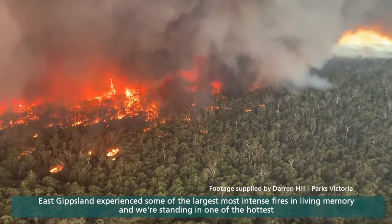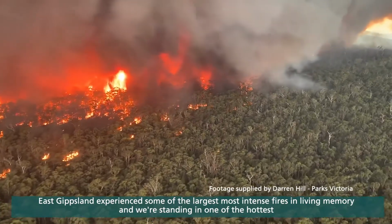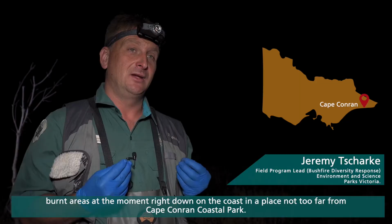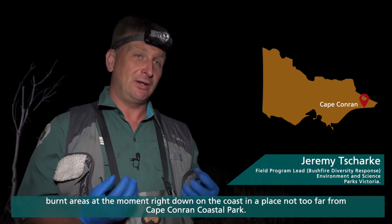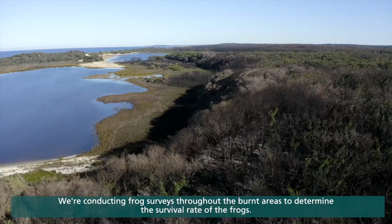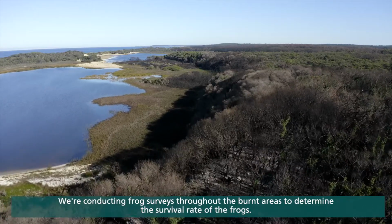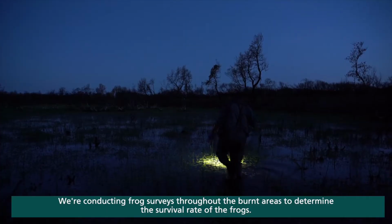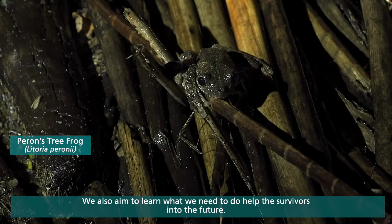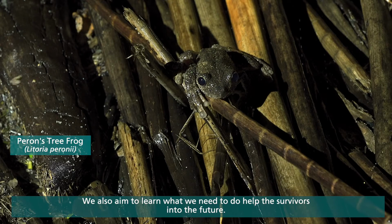East Gippsland experienced some of the largest, most intense fires in living memory, and we're standing in one of the hottest burnt areas at the moment, right down on the coast, in a place not too far from Cape Conran Coastal Park. We're conducting frog surveys throughout the burned areas to determine the survival rate of the frogs. We also aim to learn what we need to do to help the survivors into the future.